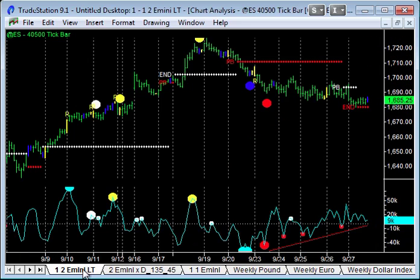Anyway, the point of the video was to show you this pattern and just to reinforce that we will get some kind of extreme selling going on there at some point. So that's what I'll be looking for in the next couple of days. Hope your trading is going well.